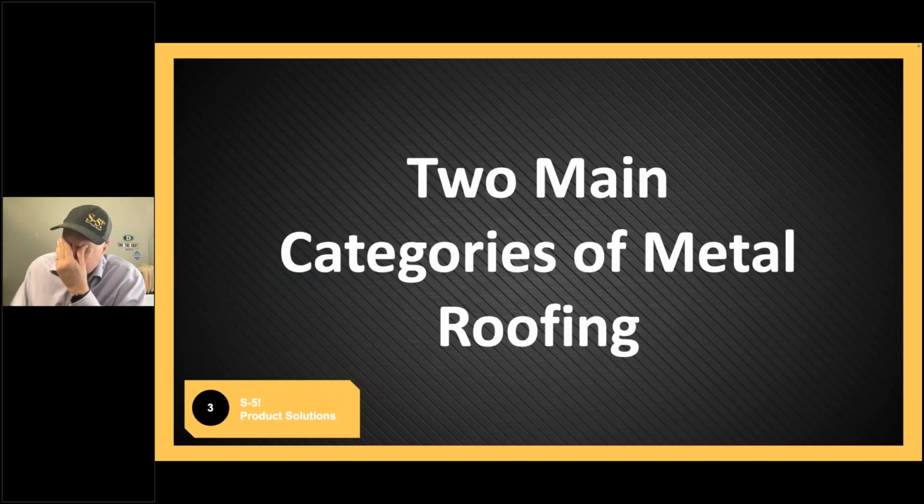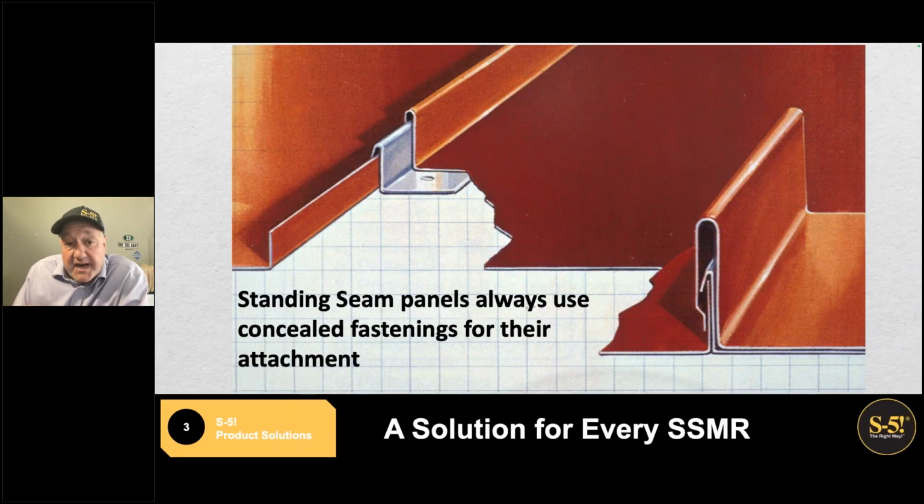All right. So I'm going to dive back into roofing, and Brandon and Michelle can dive in anytime. I'm not the biggest roof expert, but basically there's two types of metal roofs. Standing seam is one of them. The other one is exposed fastener, which is what you think of as trapezoidal or corrugated. So we're going to talk about standing seam first.